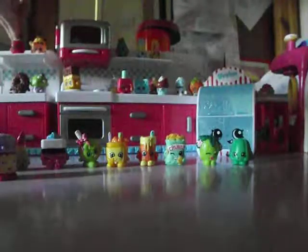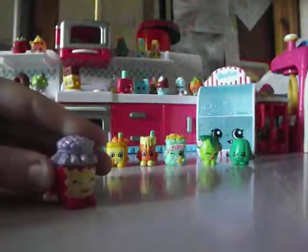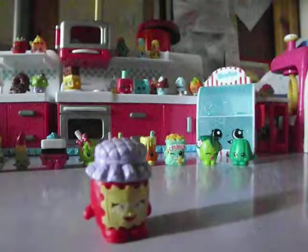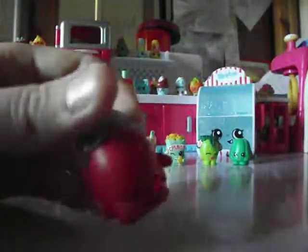Go get to Yoshi. And here's Grandjam. Slowly, slowly, push. Don't fall over, Grandjam. So, we have Grandjam. She has a purple lid, and she probably can't stay like that for very long. She has red jam inside her.